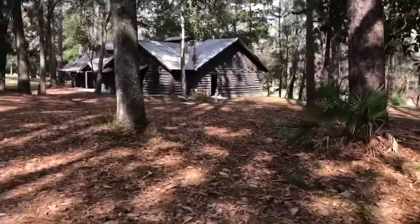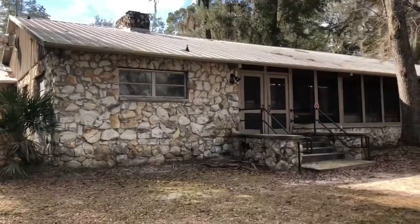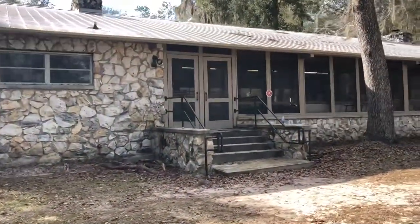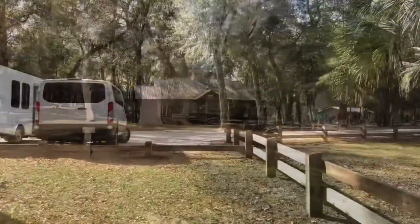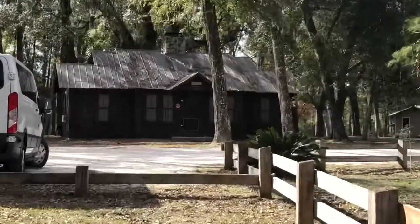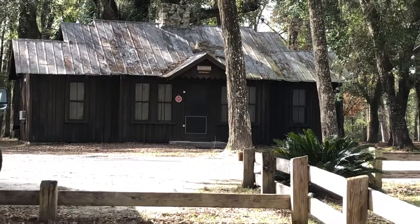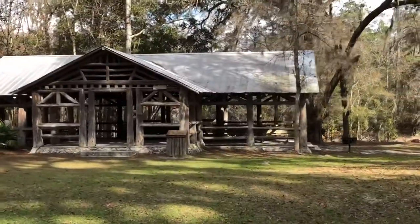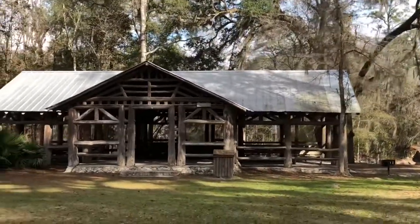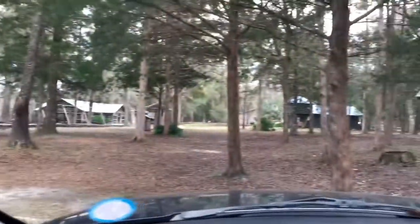Wait, I think that's the old clubhouse, and that's the new one up here. Over here, there's obviously a big event going on, which we surmise is a church group. Not sure. I heard some groaning coming from the infirmary. Not sure what happened there. There's that beautiful picnic table area. It looks like a log cabin. All right, we made it back to the car.